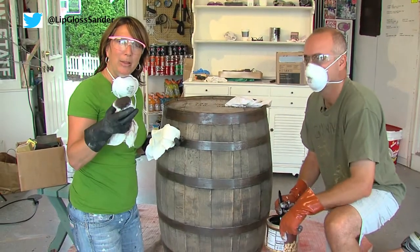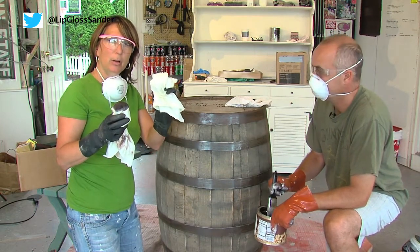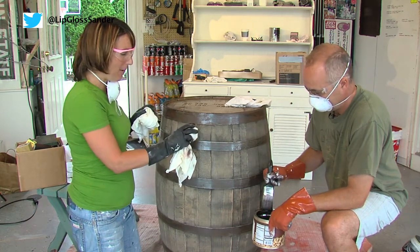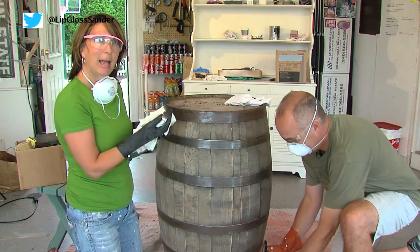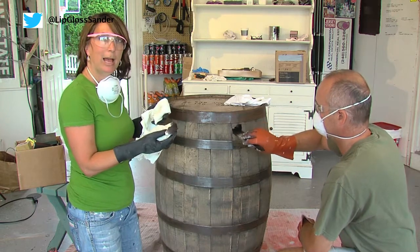No matter what method you use, whether you use the rag or the brush, you always have to have another rag to wipe down. So we're going to apply with the brush and the rag, and when you apply, you want to take your other rag and kind of blend it in and take off the excess stain. So Dave's going to have a rag and I'm going to have a rag, and we'll show you how this works.